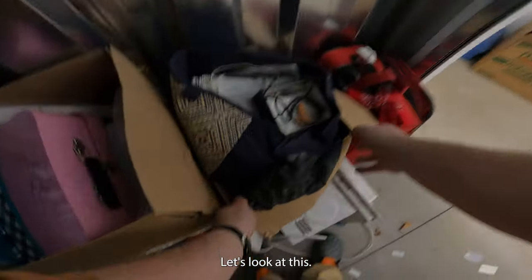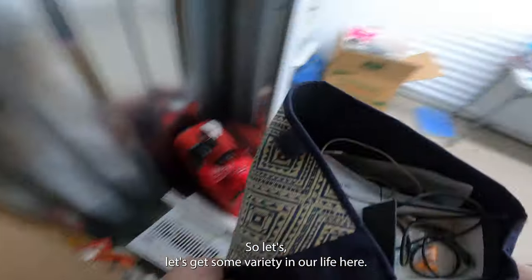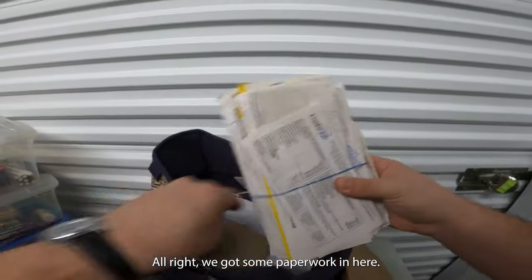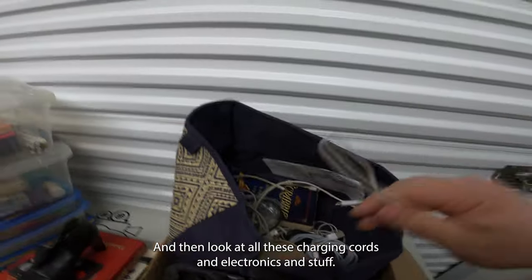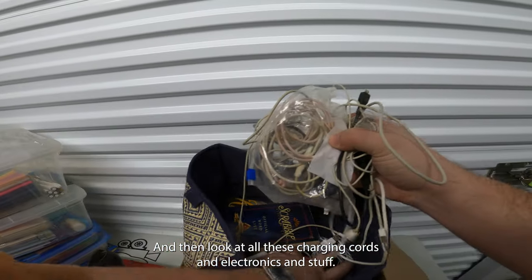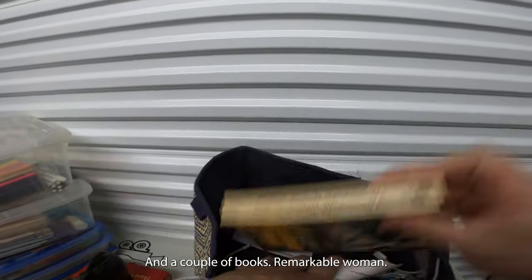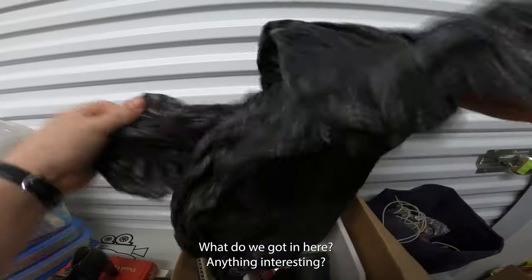Everything is keeps. Let's look at this. This looks like it's a little different. So let's get some variety in our life here. All right, we got some paperwork in here. Paperwork. And then look at all these charging cords and electronics and stuff. So these are all charging cords and blocks. And a couple of books. Remarkable woman.